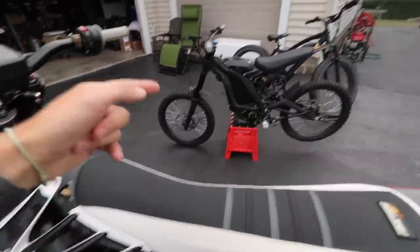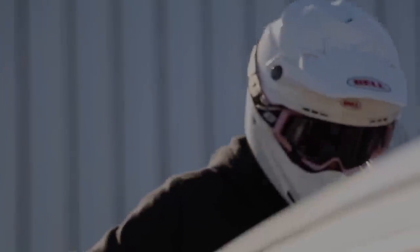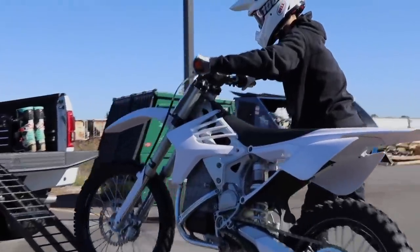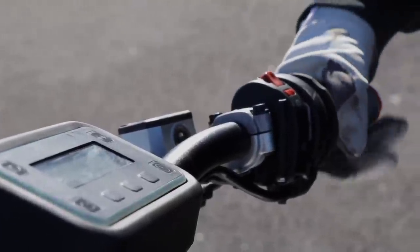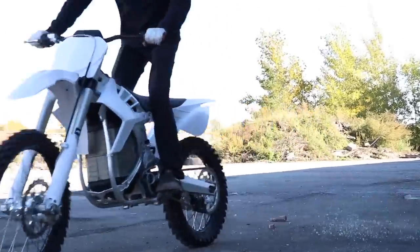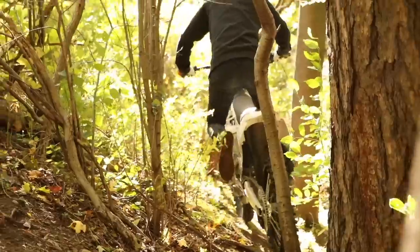The power on this thing compared to the Sur Ron, honestly, I think in power mode one, as far as the torque, it's pretty similar to the Sur Ron. It's kind of hard to compare because the power to weight ratio is obviously different. This weighs like, I don't know, as much as a 350 or 450 full-size dirt bike, and that weighs, what, 80 pounds? So it's a little bit different comparison, but obviously in mode 2 through 4, it's a whole other animal. This thing's insane, as you're seeing from these videos, if you've never seen an Alta before.